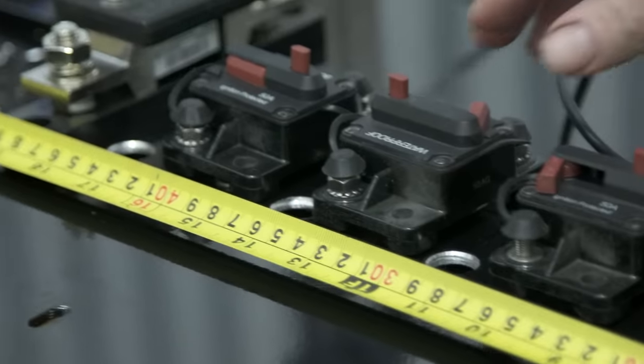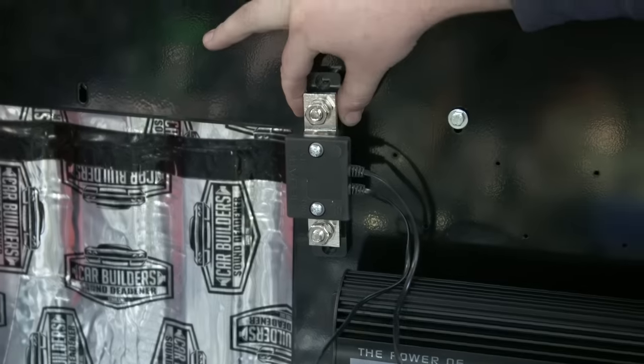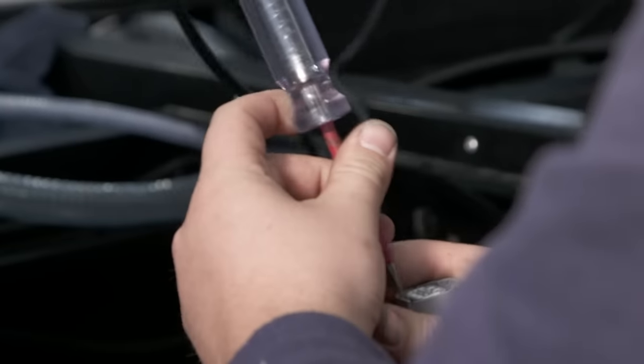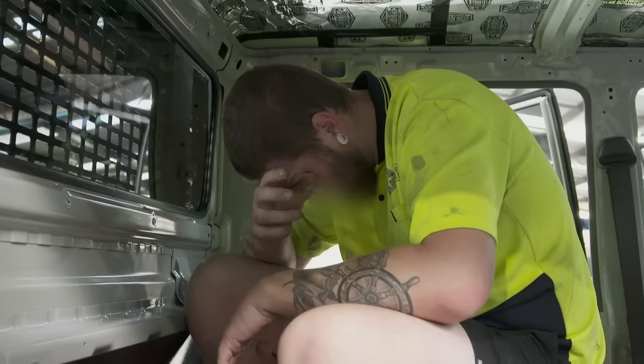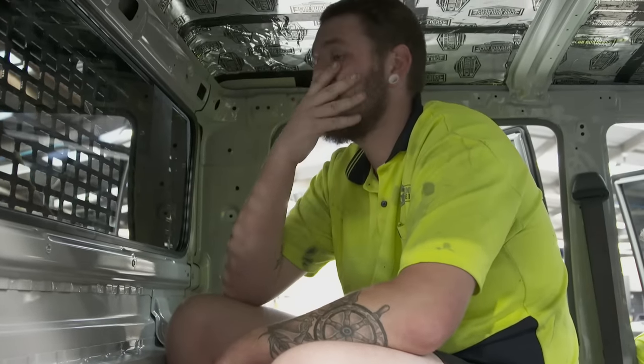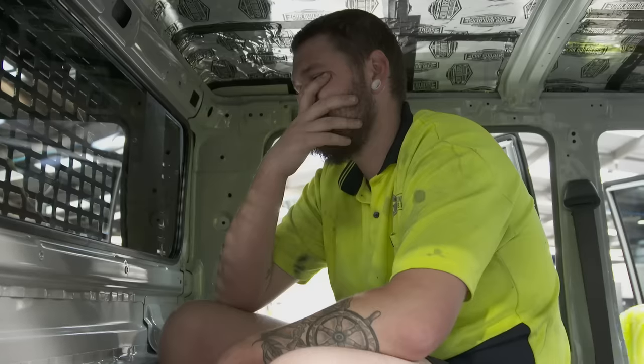With the deadline looming, the pressure is building for Jackson. He's realised he's missed something crucial and it looks like he'll have to redo the wiring. That wire in half front, so. I can't, it's behind the wall. Yep, that's something you want to do in class.